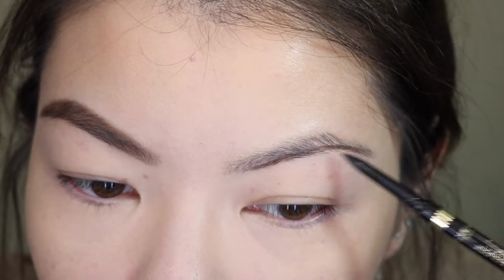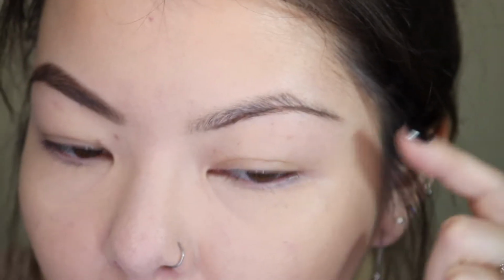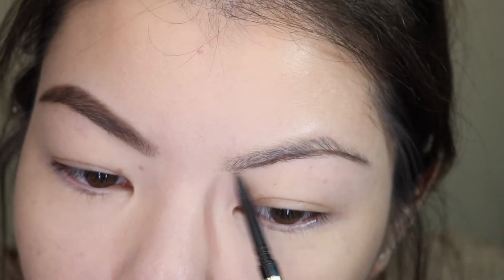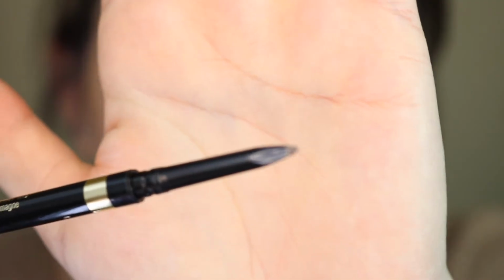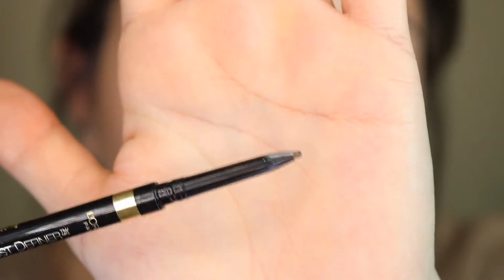So this brow is going to look a little thicker than the other. I'm just gonna bring it down. I don't really care for making the point just yet. After I draw out this part right here, I'm gonna bring it down to the front. As you can see on the tip right there, it's getting a little balled up. So I'm just gonna clean that off real quick.